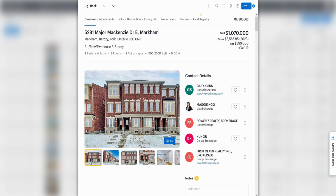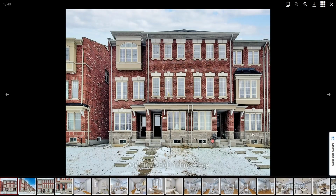which, according to the listing price, is up 19%, which we all know is not significant, and it's probably selling at the right price at the moment. Let's take a look at some of the pictures.